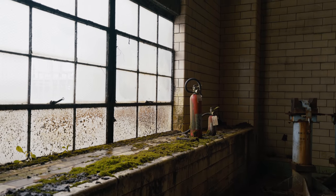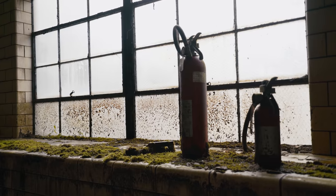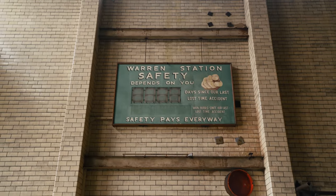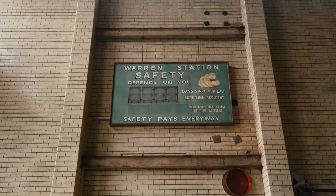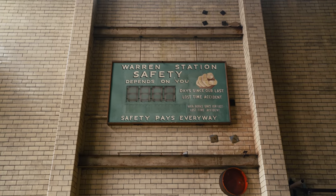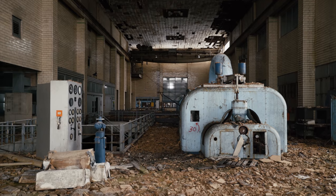Look at all this moss growing over here. Yeah. The buzzing is the substation outside. This sign is just amazing. Hand painted. I hope that gets saved when they demolish this place. The ambience in here is next level.